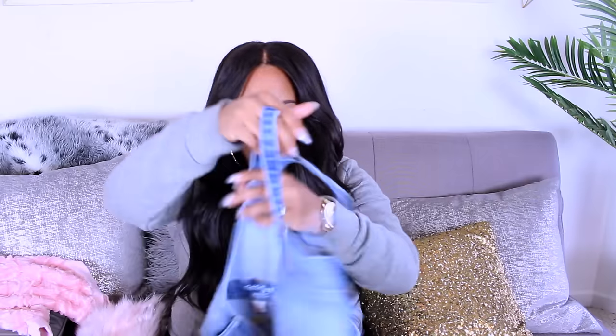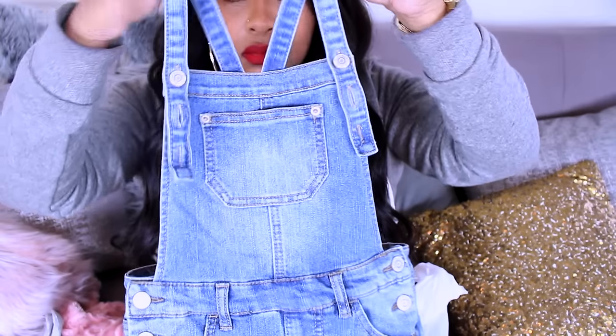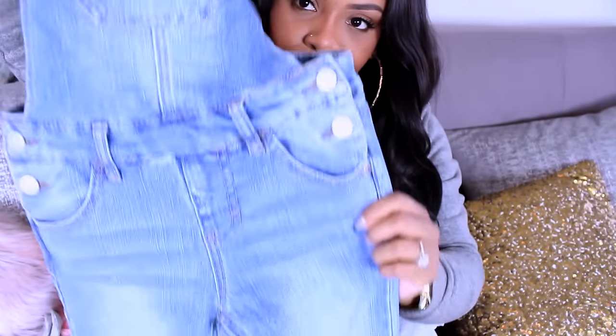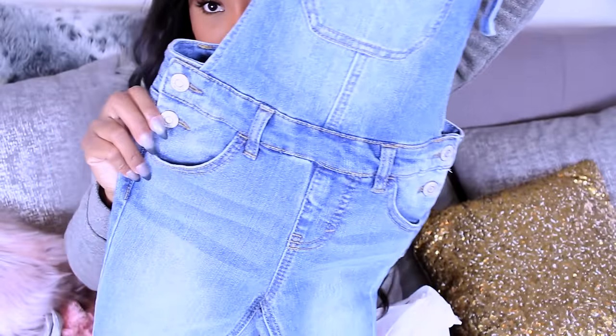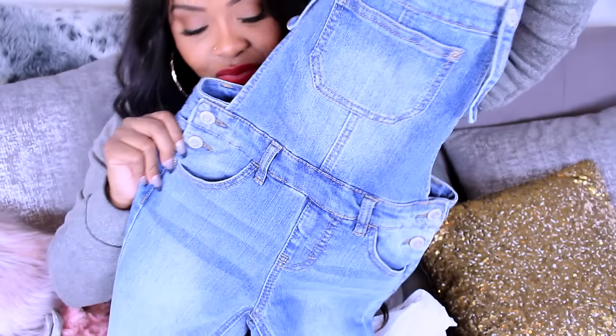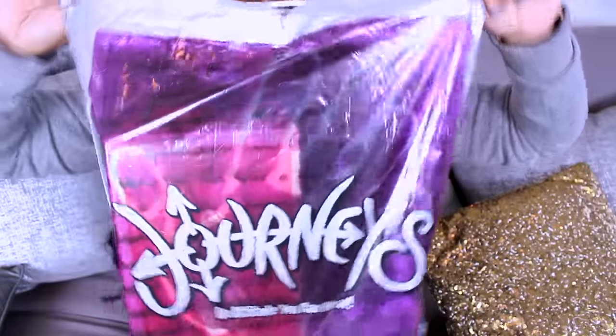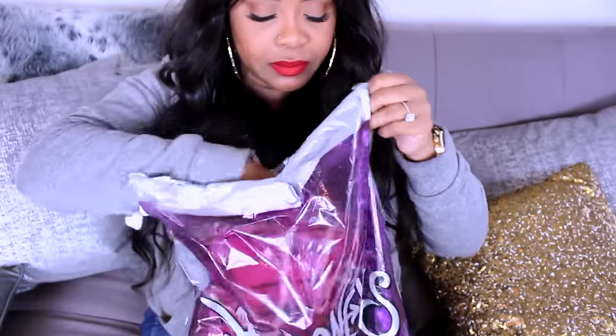Then I found these overalls, cute overalls, and the shape of them are really nice. The fit of them is nice. But I got Taylor and Sky a pair of these, and these were only $7 on sale. So I got both of them, and then I just got some white t-shirts. So the next shop is Journeys, and I got some shoes from here.